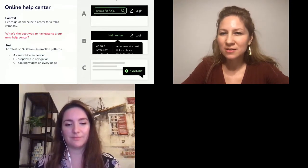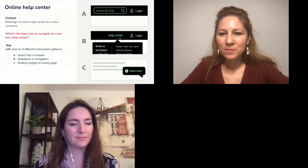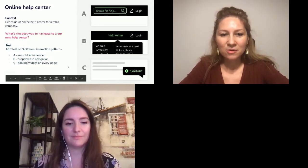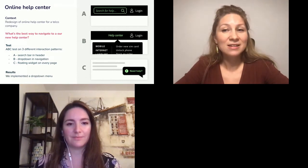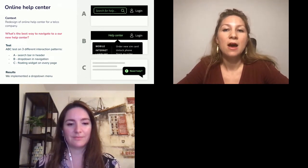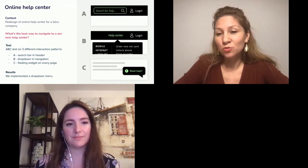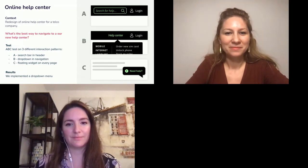The first one was a search in the header. The second one was a help center drop down. And the third one was a floating widget on every page. So actually doing this test helped us gather a lot of insights about usage and how clients would start their journey, and helped us choose one of the solutions, which was, in our case, the drop-down menu.